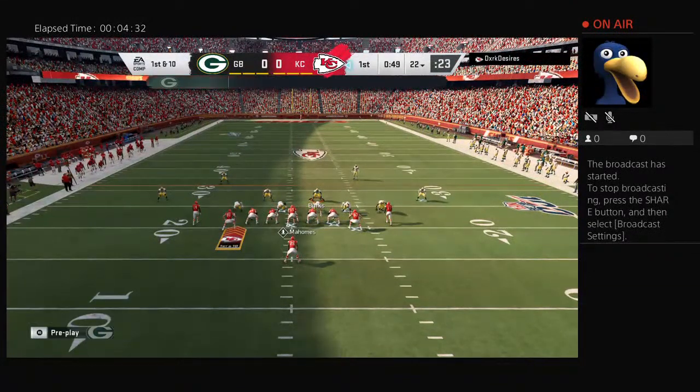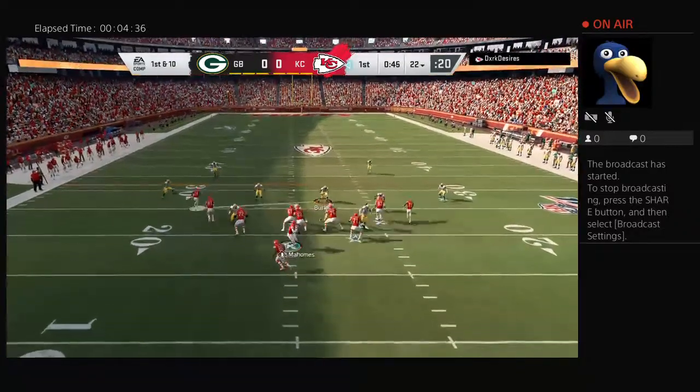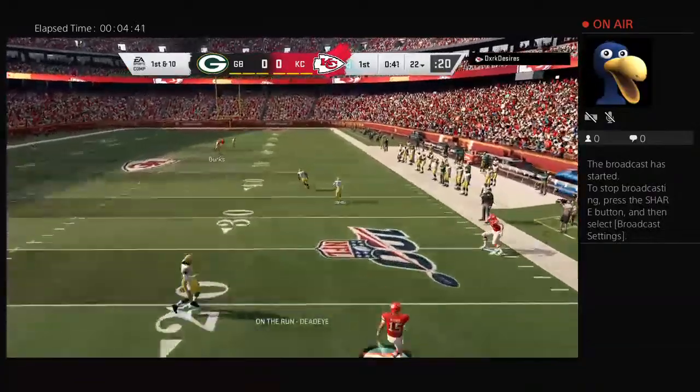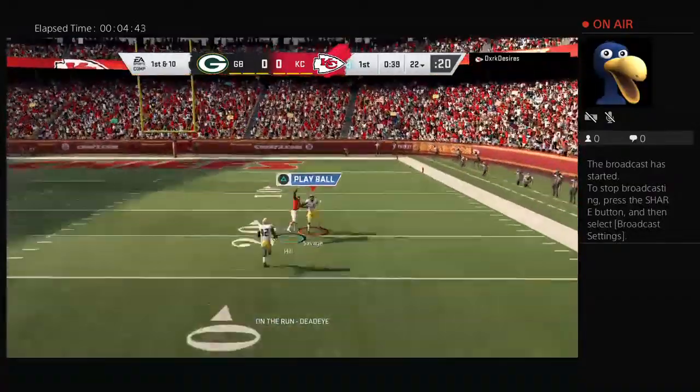Now they can breathe a little easier, some room to operate as they've got it 1st and 10 now out past the 20. Looking to throw is Mahomes. Flush to his right. And going deep for Hill.